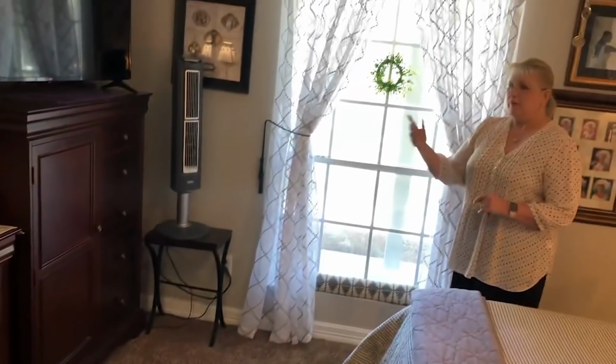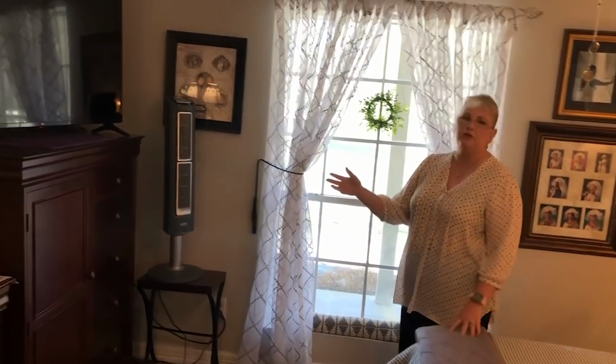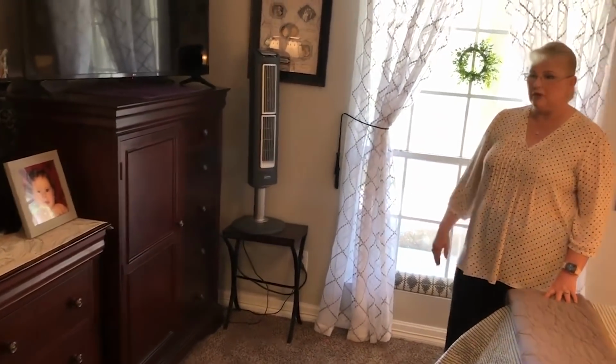These 2 pieces are from Rooms to Go. Eventually they'll be updated, and we'll make them more farmhouse decor. We've only been in the farmhouse here for about 2 years, so that's one of my ongoing projects.